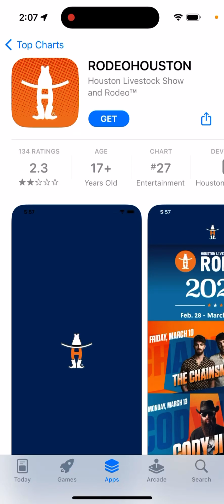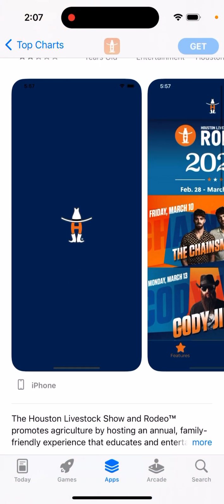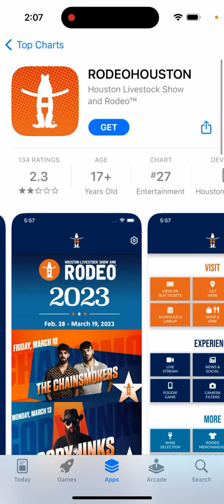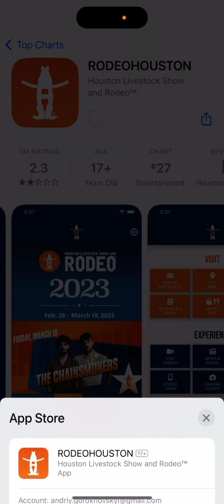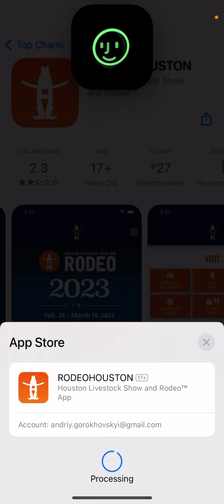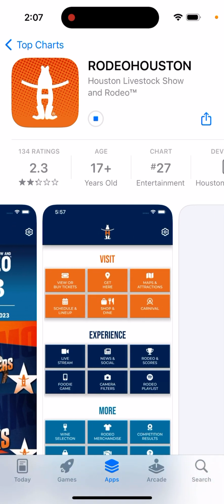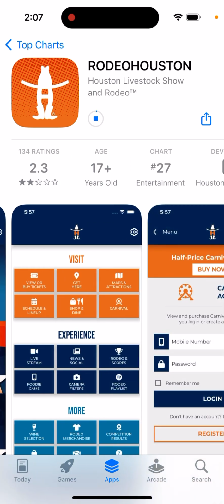Here's a trending app called Rodeo Houston, and you may need this app in case you want to watch some rodeo shows. So let's just install it and see how it looks. It's quite a niche app. If you're interested in these sports, then you can just download it. But it's climbing quite high in entertainment actually.